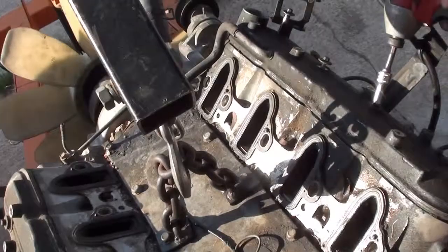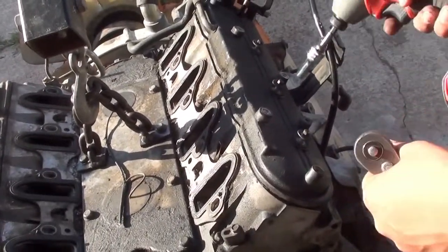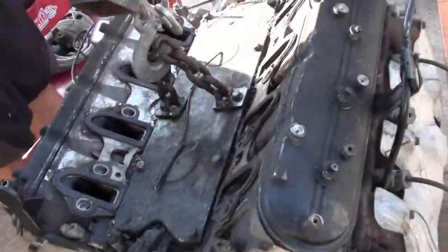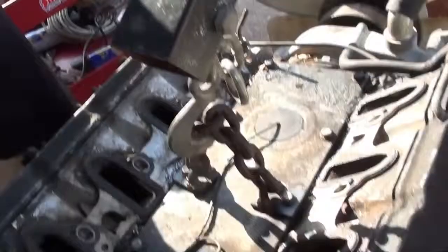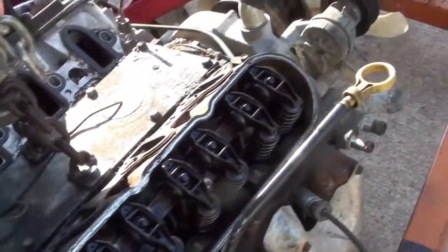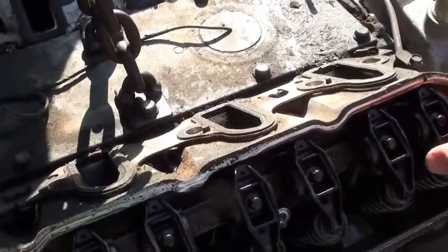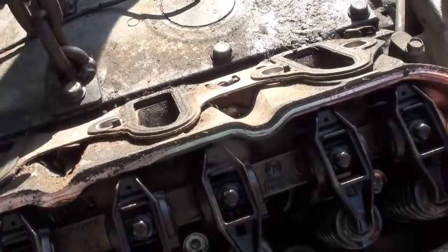Impact should be there, no further ado. Pull it off. Well, all the rockers are there. Here's that bolt that we saw sitting there.